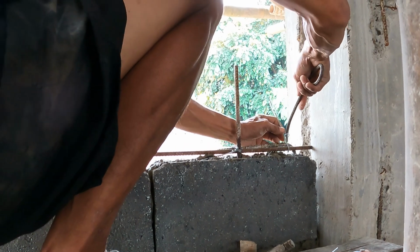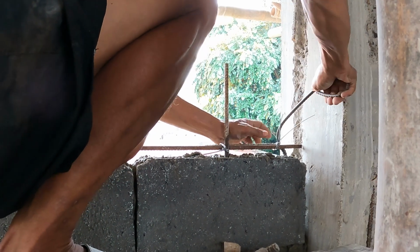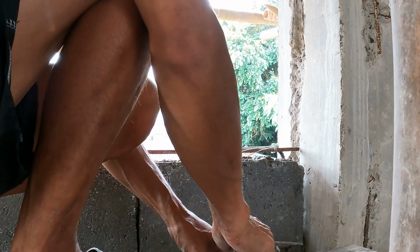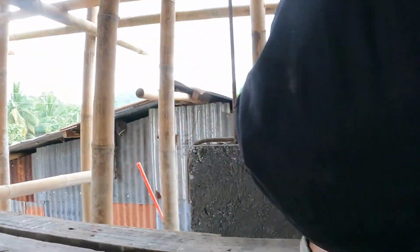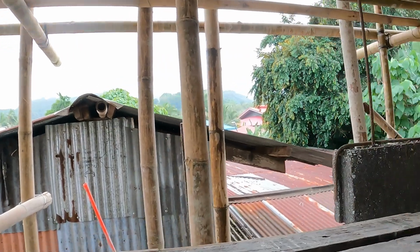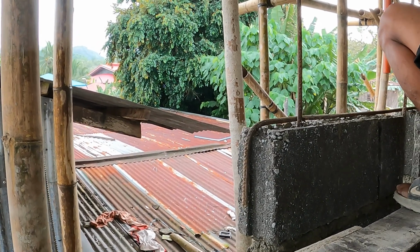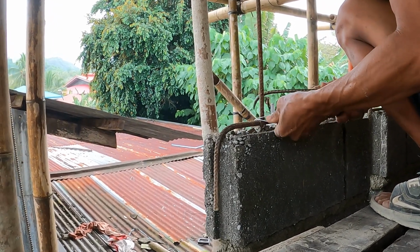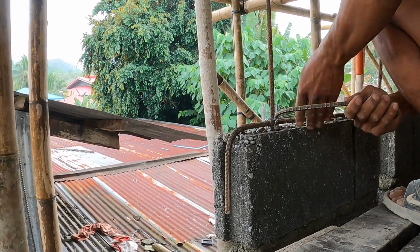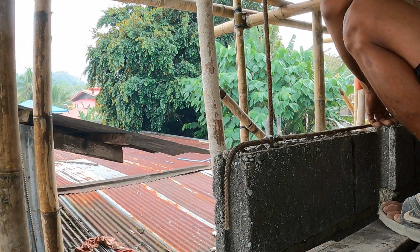There's another 10mm rebar that is being tied onto the dowel rod at the column, at the pillar, with steel wire. It will go all along this row of hollow blocks, and it will end here at the window. You see it bend. It just adds a bit of structural integrity to the wall, a bit of engineering. Every third row there needs to be a 10 mm rod or rebar that comes across the wall that further strengthens it.